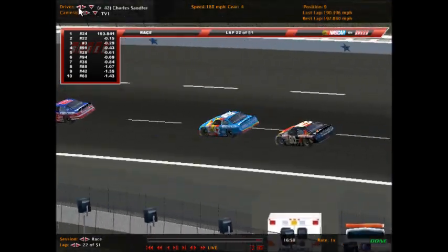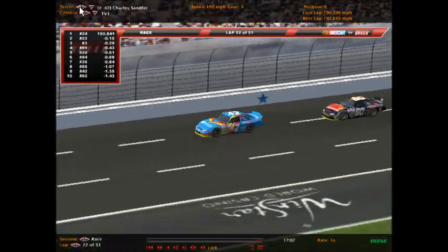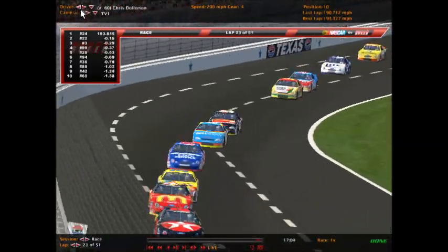Keith Batson running in 8th position. That's the guy who's led the early part of the race here. Charles Samford 9th and Chris Dollerton up to 10th.